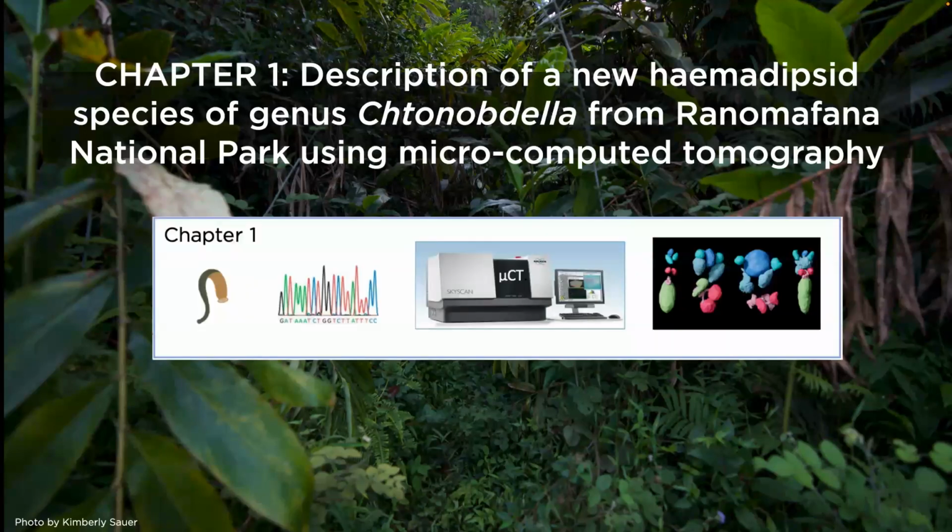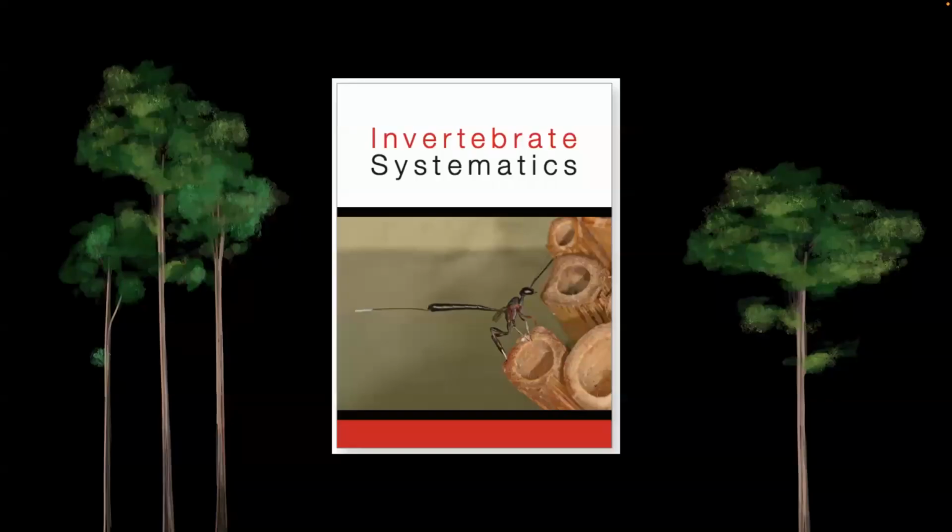And so in this chapter, I use Sanger sequencing of a diagnostic genetic region, the COX-1 region, as well as microcomputed tomography, so that's micro-CT imaging, to present evidence of a new species of leech in the genus Catanabdella. In addition to scanning the new species, I also scanned previously described leech species from Madagascar, whose anatomy had only been assessed in the context of dissections formerly. This chapter will be submitted to the journal Invertebrate Systematics.